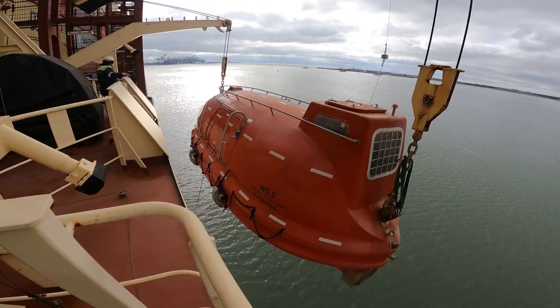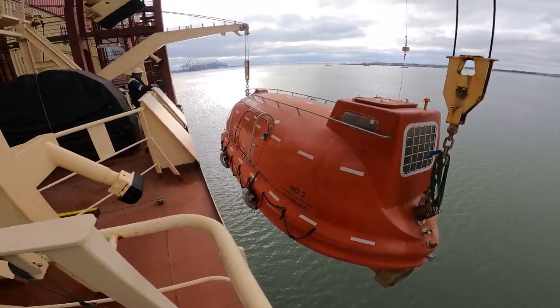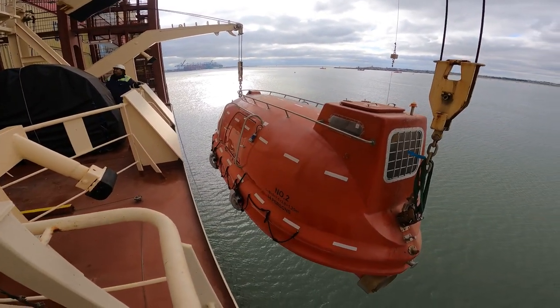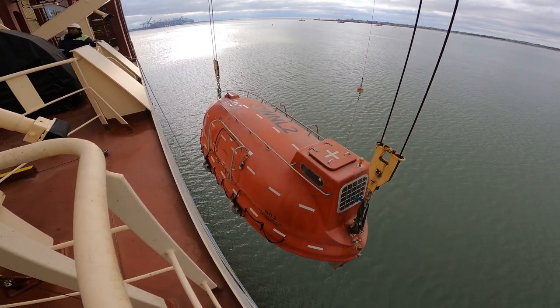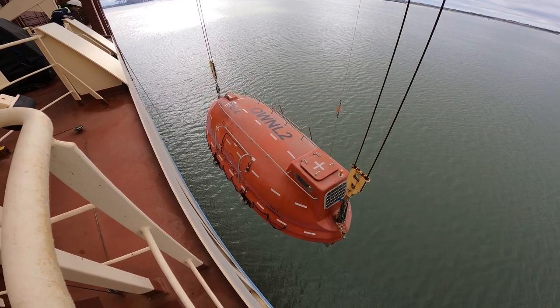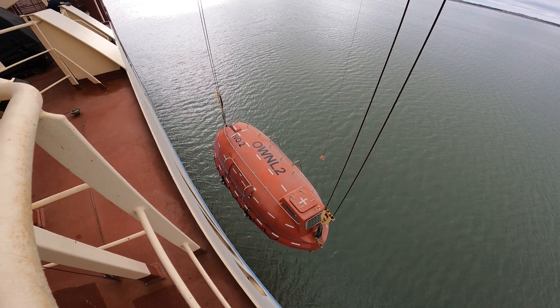This lifeboat can carry 38 persons. That's the whole crew complement on one side. Even though we have two lifeboats, each single lifeboat can carry the whole crew, because if the ship lists too much, one side of the lifeboats will not be usable because it will be stuck. So both crews will have to use one side only.